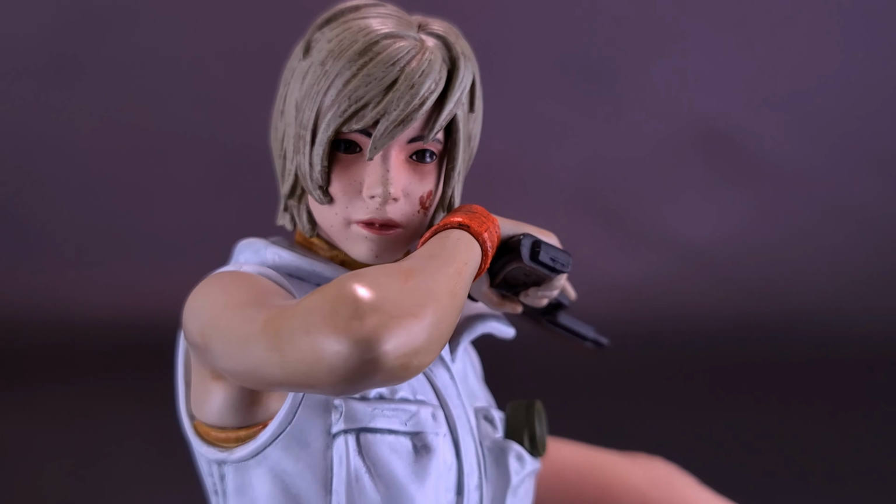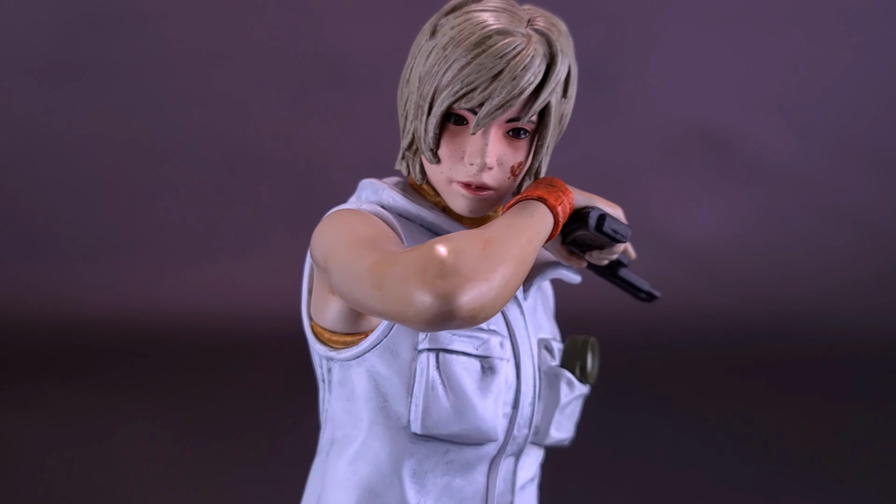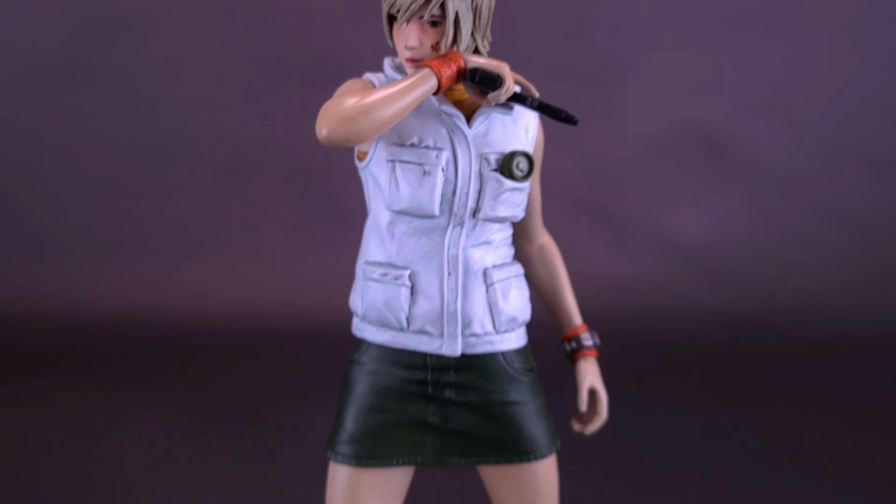Now, I do wish that they could have added maybe a little more of this kind of skin tone to some of the areas of her face, for example, because the skin on her face is a little too pale. But all in all, it's a really, really nicely made statue.